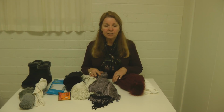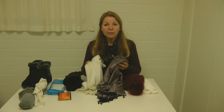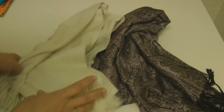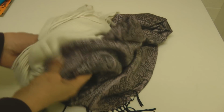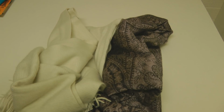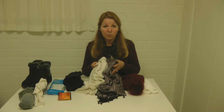Next, you want to protect your neck with a warm scarf. Look for one that's sweater-like or a pashmina that's extra thick and snugly warm. Don't get one that's just a decorative thin scarf. Use a scarf that's fuzzy, warm, thick, and can wrap all the way around. It'll help protect you from the cold and the wind.